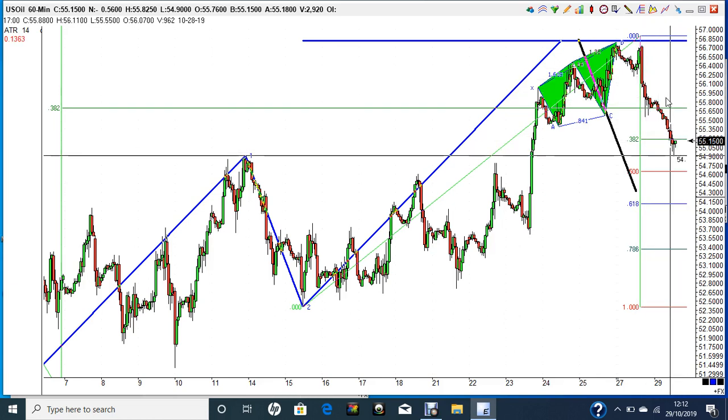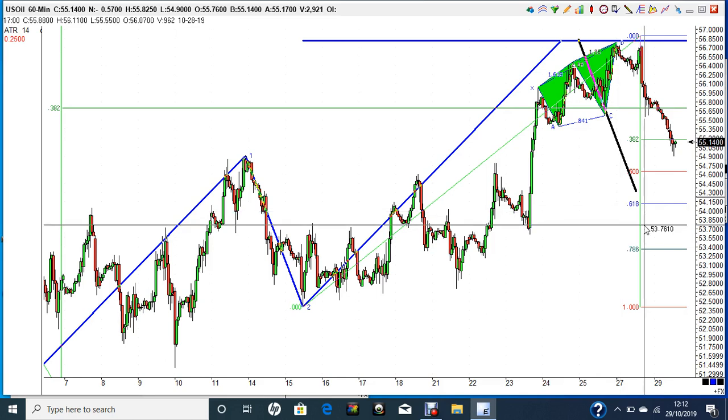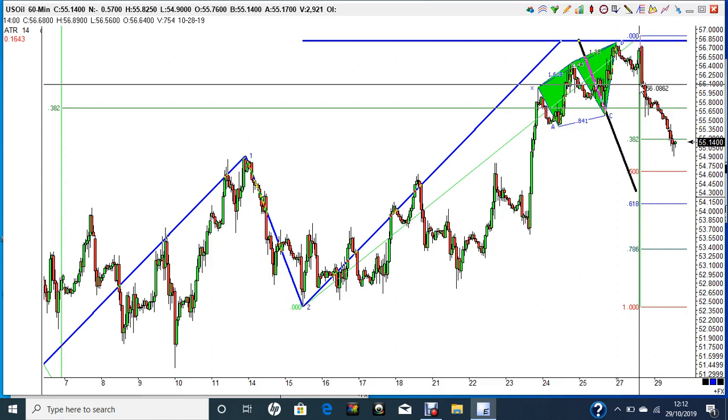Like I said, they don't work all the time, but when you see those sort of reversal patterns on your price, most of the time, you should get something out of them.